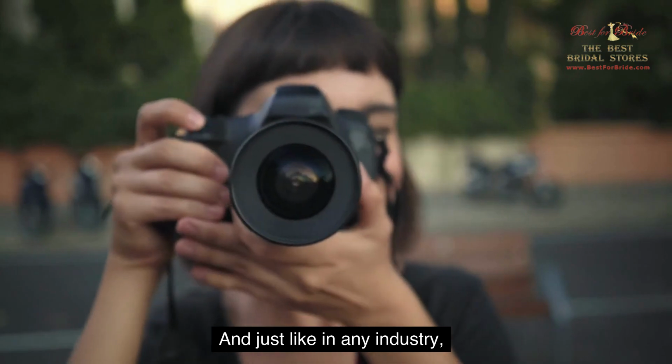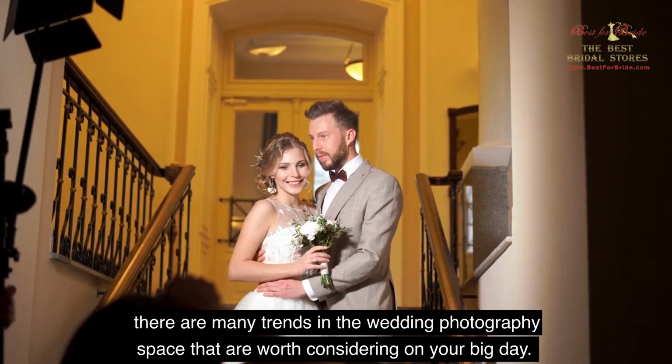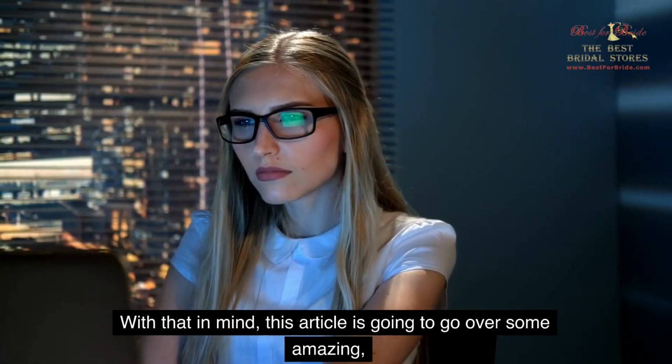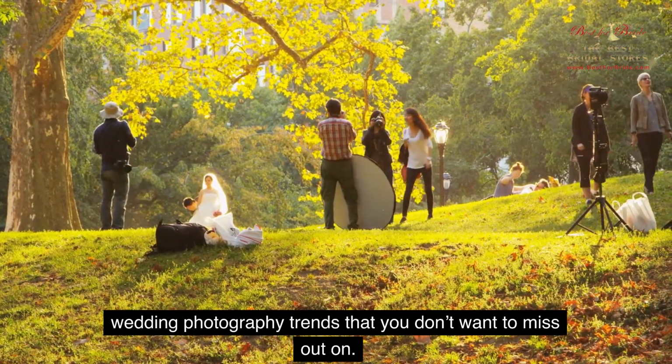And just like in any industry, there are many trends in the wedding photography space that are worth considering on your big day. With that in mind, this article is going to go over some amazing wedding photography trends that you don't want to miss out on.